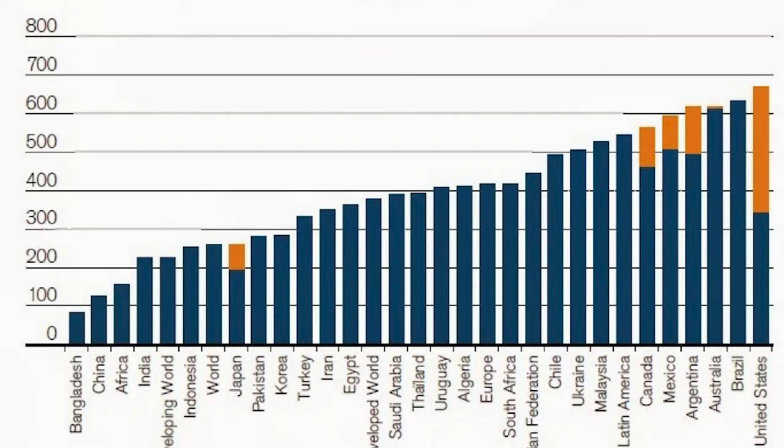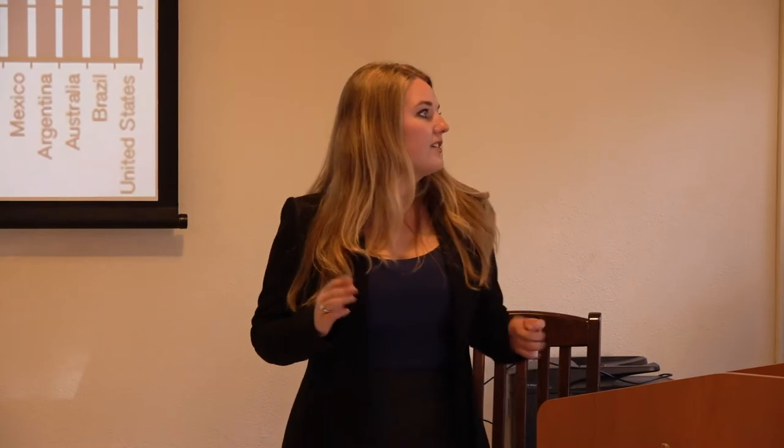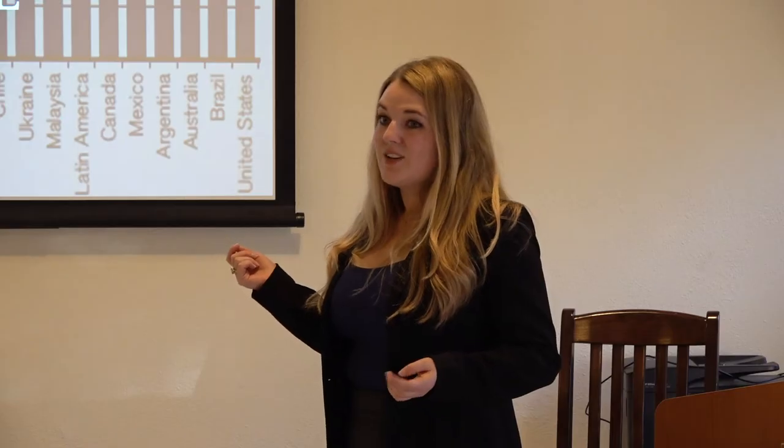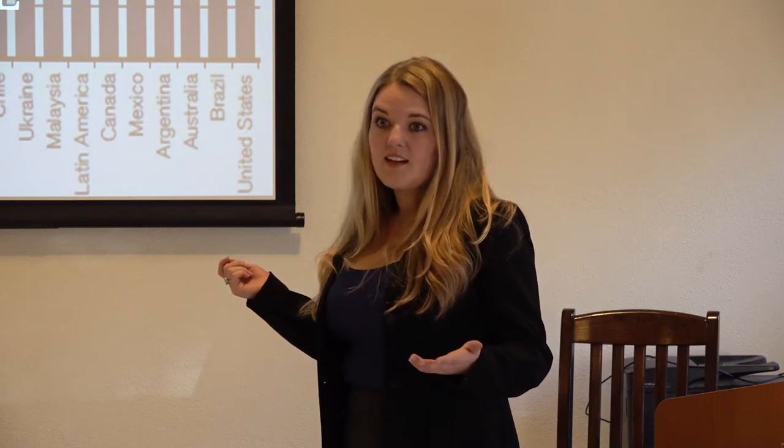So we compared, or she compared, one product across different countries and found that in sugar, in Kellogg's Honey Smacks, the density of sugar in these products is higher in America than in other countries, which means it's the same exact product, but the producers are adding extra sugar to help us want to eat it. So if you go to another country, you have the same exact thing, it's going to have less sugar, it's going to taste different because they don't like the same amount of sugar we do there.